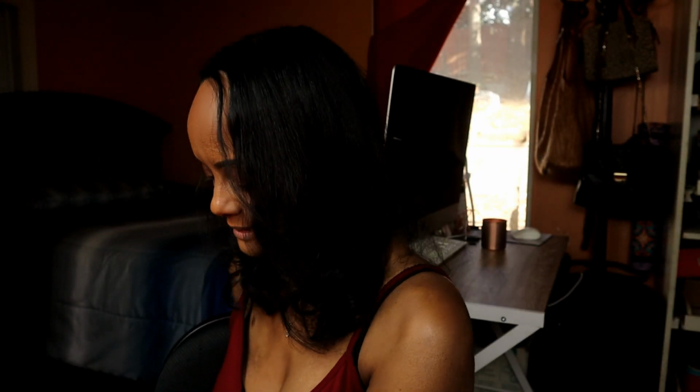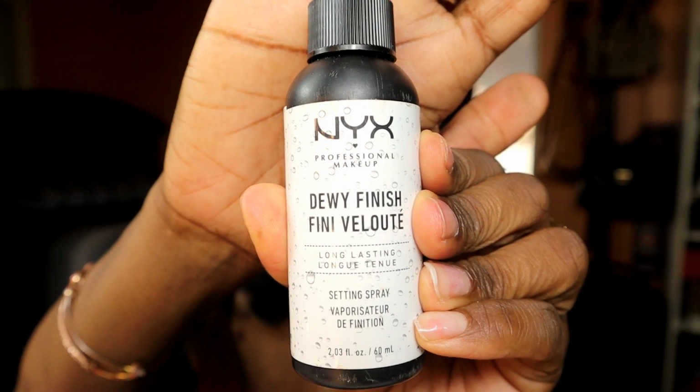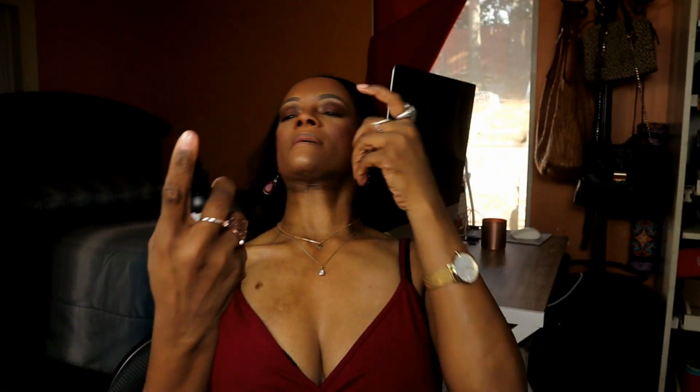Alright, I'm gonna finish the face out with a lip and then we'll talk about it. Alright guys, so I'm going to go ahead and use, and I'll show you the top because I already opened it up, Beauty Bakery bite-sized pinch of flour. This is an almond chestnut. I'm going to use this to just set everything in. And I got a little glow, so I think I'm going to add a little dew by using NYX's Dewy Finish Setting Spray. That's what that looks like. Here, out of the way. Everything set in place. Now let's get the lip on.